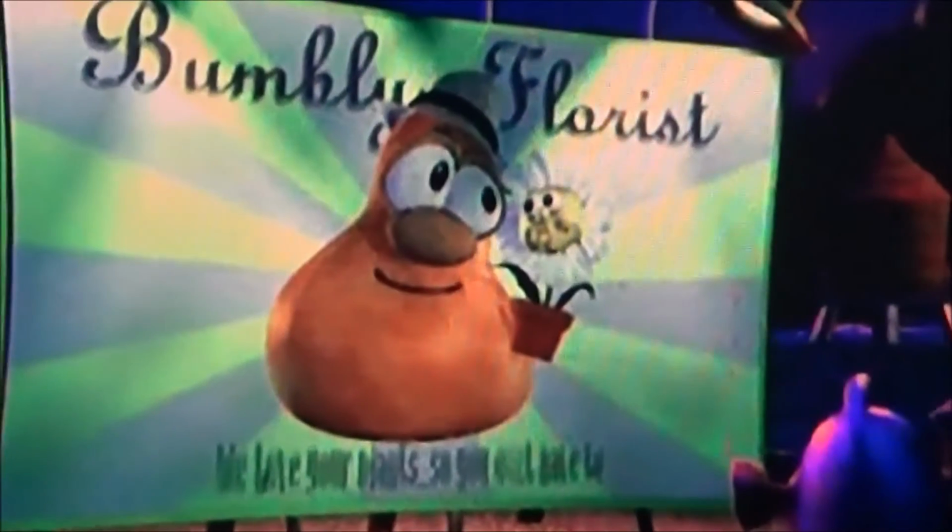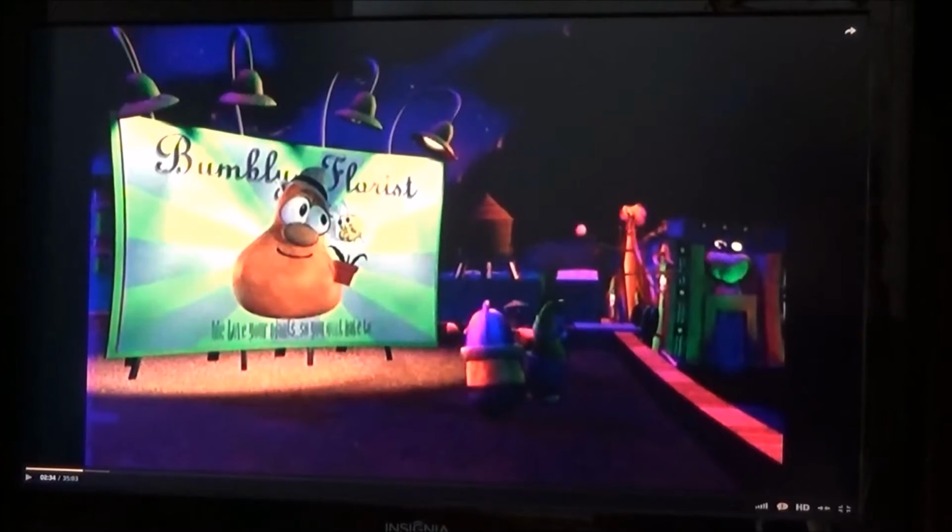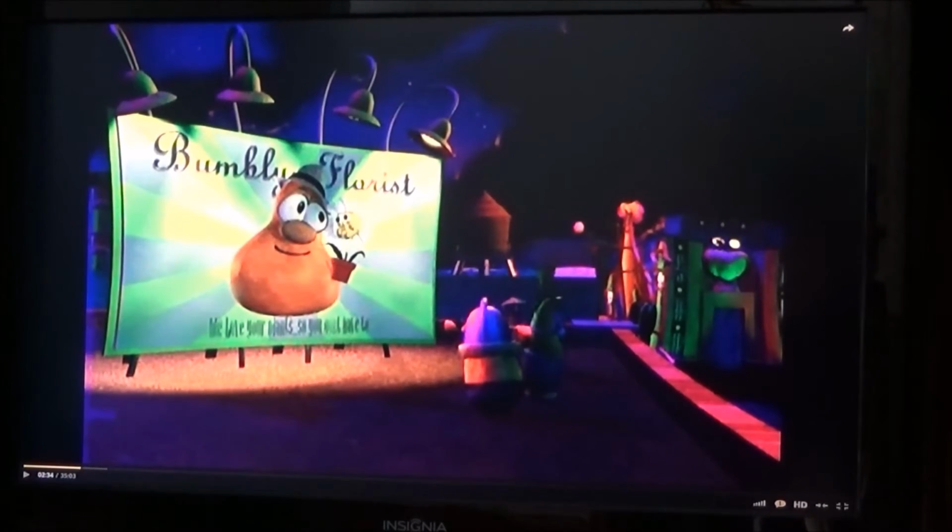Here's a better view of the sign. Like in one of the scenes of Larry Boy and the Fib from Outer Space, you can hear I Can Be Your Friend in the background of the police car.